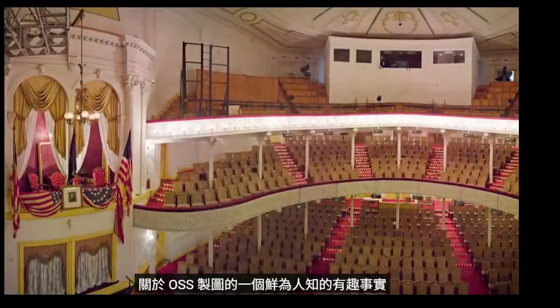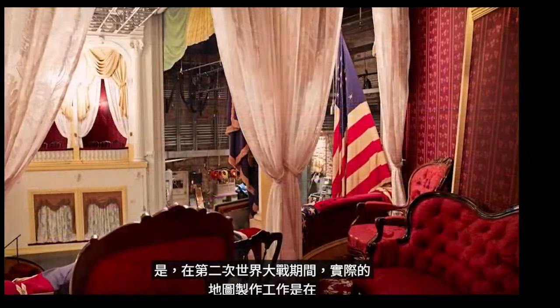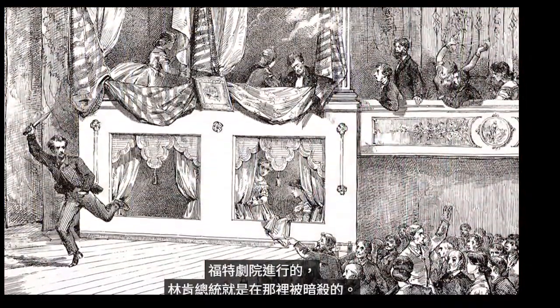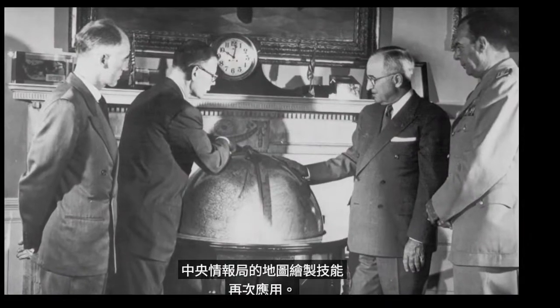A little-known fun fact about OSS cartography is that during World War II, the actual map-making work was happening at Ford's Theater, where President Lincoln was assassinated. During the Cold War, the map-making skills of the CIA were called upon again.